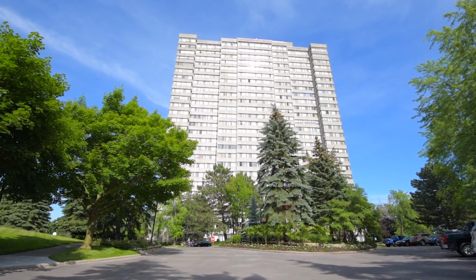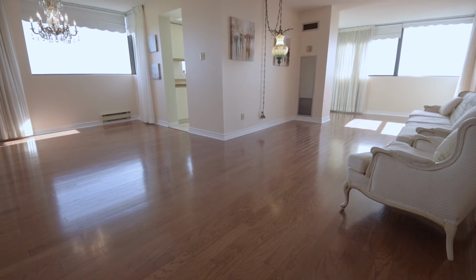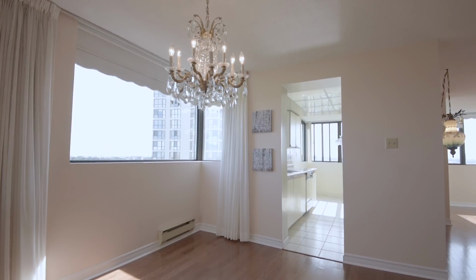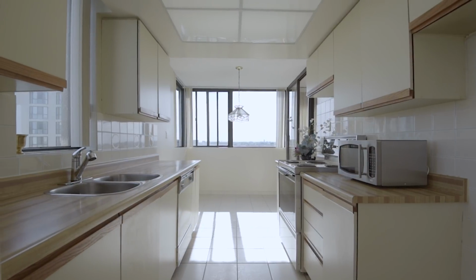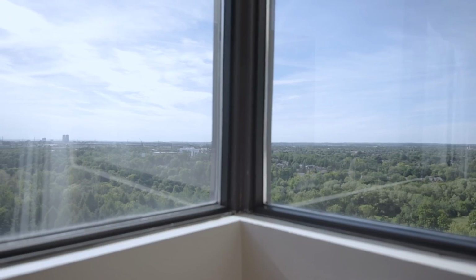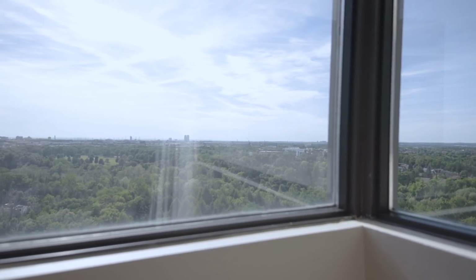Welcome to 133 Torresdale Avenue, a quiet building nestled on G. Ross Lord Park. As you enter this massive two-bedroom condo, notice the functional L-shaped dining and living room, perfectly located next to the eat-in kitchen. This wide layout provides a panoramic park, city, and sunset view from every room.